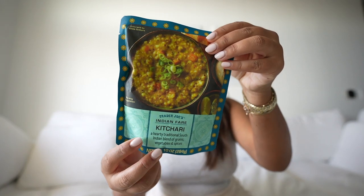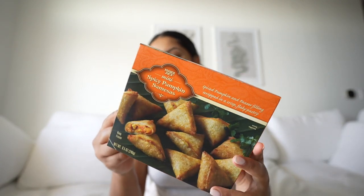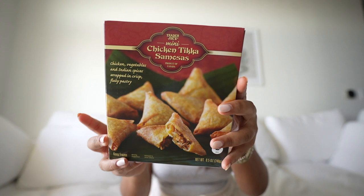I'm very excited about. My mom used to make me this, and I literally just ate dal the other day from a packet like this, and it was so good. So very excited about that. Got some butter chicken, and I think I tried these last year. They are pumpkin samosas. Like, how good does that sound? I also got these samosas.